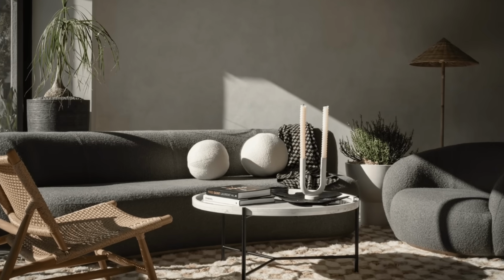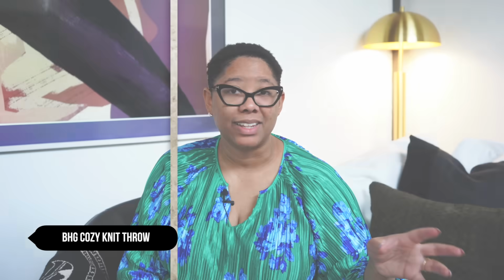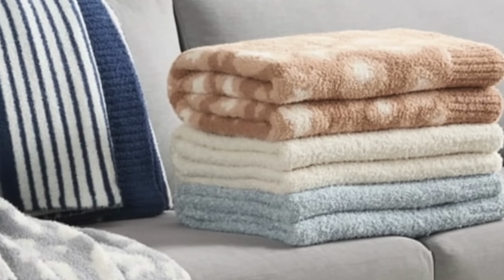Again, we just want to stick to the neutral colors, but something quite like this one. It is so soft, it's so cozy, it makes you want to snuggle up and relax. So it's adding all the texture that you need, but it's also promoting slowing down and a more relaxed lifestyle, which is exactly what you're getting from the modern organic style.